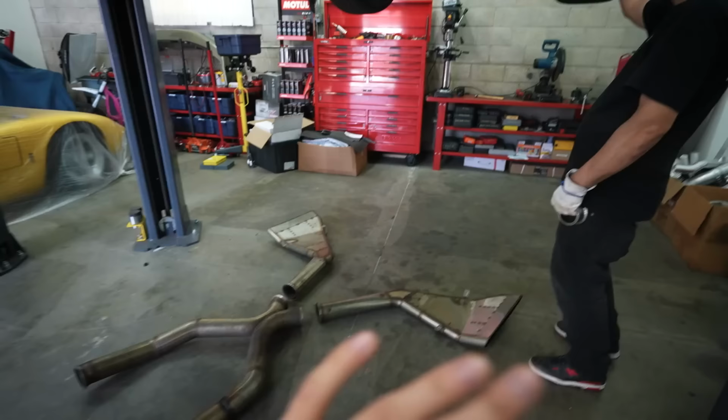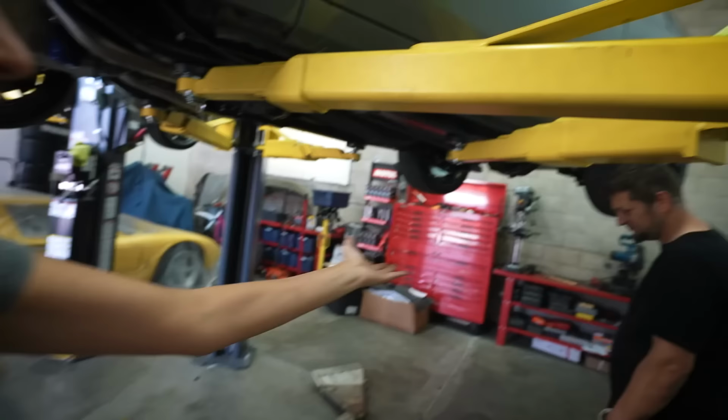If you guys are wondering, the 4-day Camaro build is coming along real nice. We might be done in another few months. But really, all we have left is the exhaust and wheels and tires, which I cannot wait to show you guys.